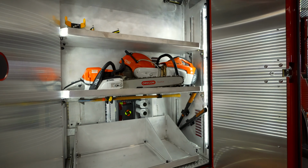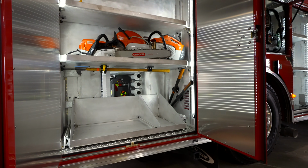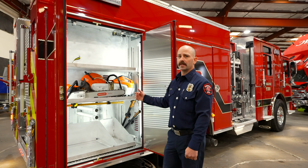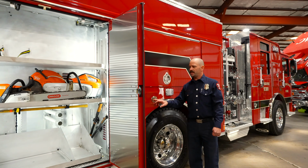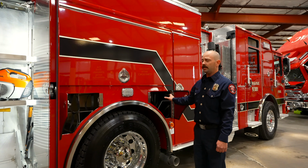Around to the passenger side, another lap door, and this is our saw and wildland compartment. A little empty right now, but this will have hose packs in it, as well as wildland tools and salvage covers, as well as a spare bottle. Some more triangle compartments here for spare bottles. This one will actually fit an extinguisher in it.